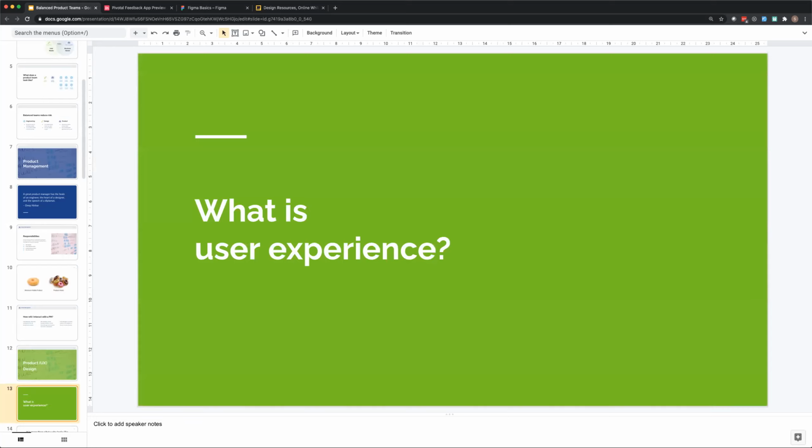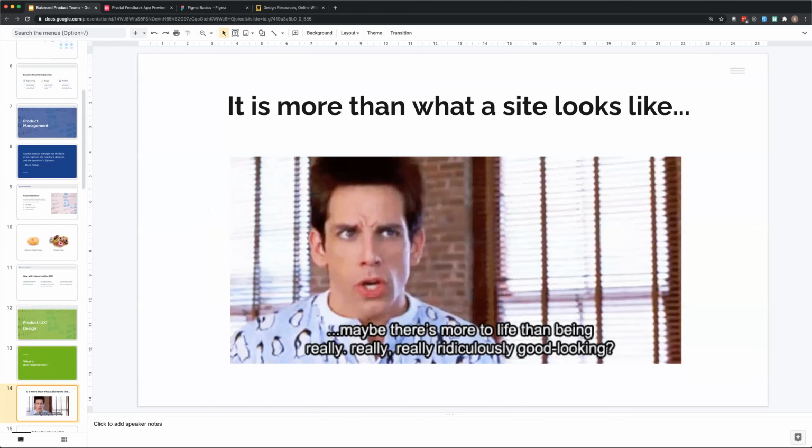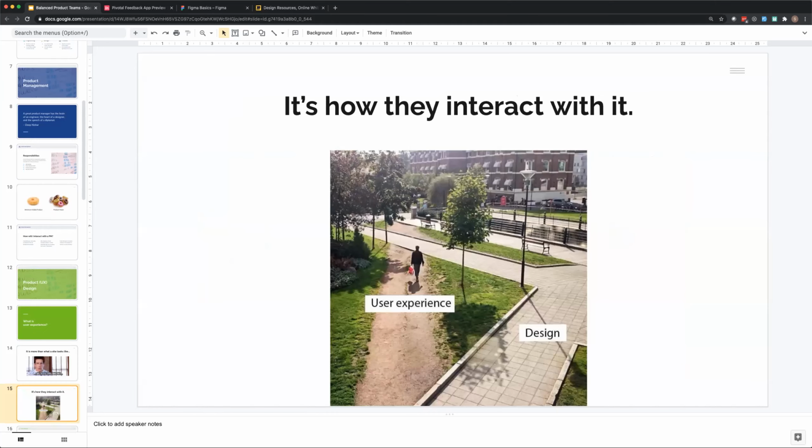But first, what is user experience? This is a question that I get asked a lot as a UX designer, because nobody really knows what this actually is. It's more than what a website looks like. This is a common misconception, that designers just make things look pretty. We are responsible for making it look pretty, but it's a little bit more than that. We're responsible for how users interact with a website as well.